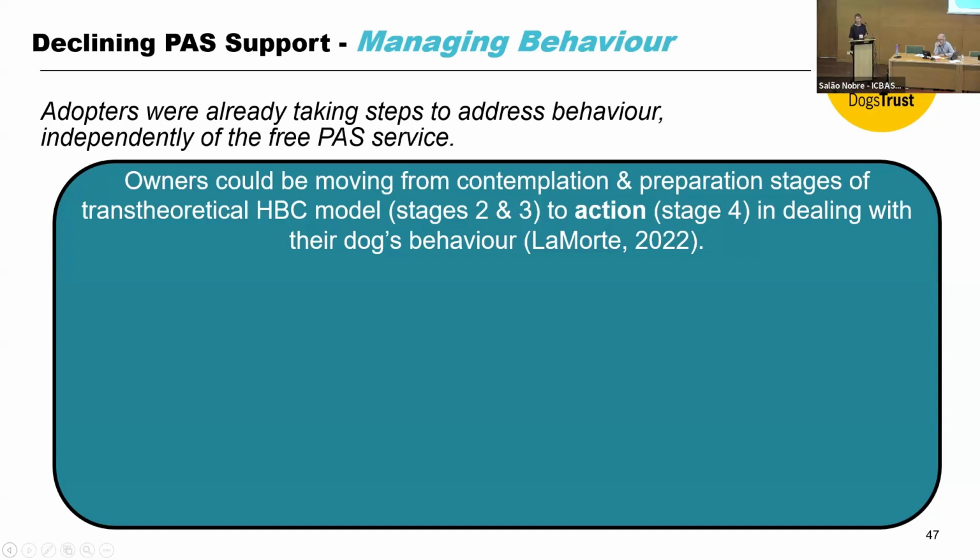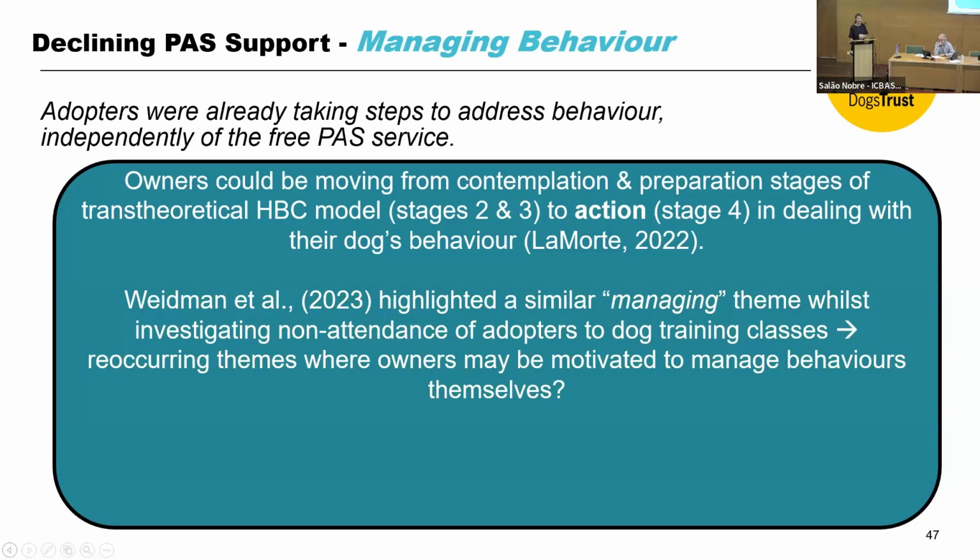So in a way, it's good that they feel independent and confident in maybe managing the behaviour. However, we're not exactly sure what they're doing to manage that behaviour, and that's where we would want to promote positive reinforcement methods over negative or positive punishment.